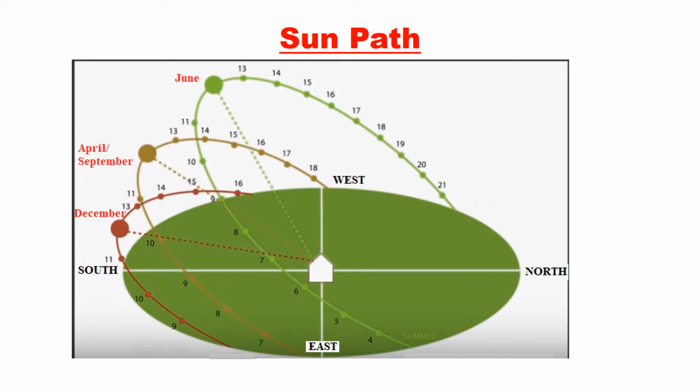Now, before proceeding, let's understand the solar paths in the different seasons. This one on the top is during June, when it's very hot and the sun is almost over our head. Then in autumn and spring, April or September, it goes down and the path is slightly lower than that of summer. And similarly in the winter months it goes very low, and so this is the path followed by the sun during the winter months.